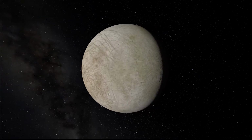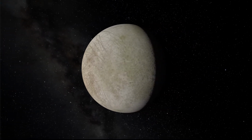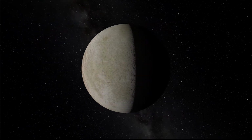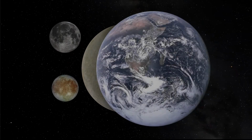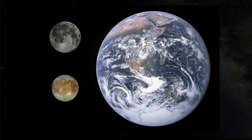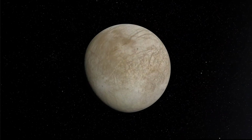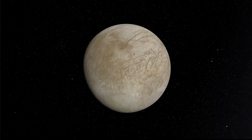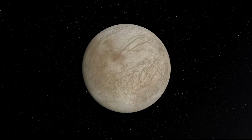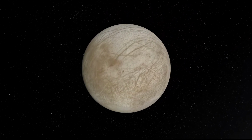And here we are at Europa, which is Jupiter's ice moon. Its surface is mostly made of water ice, and it's a very large moon, almost as large as Earth's moon. It's covered in these stripe features, which are actually cracks in its icy surface caused by Jupiter's tidal forces.